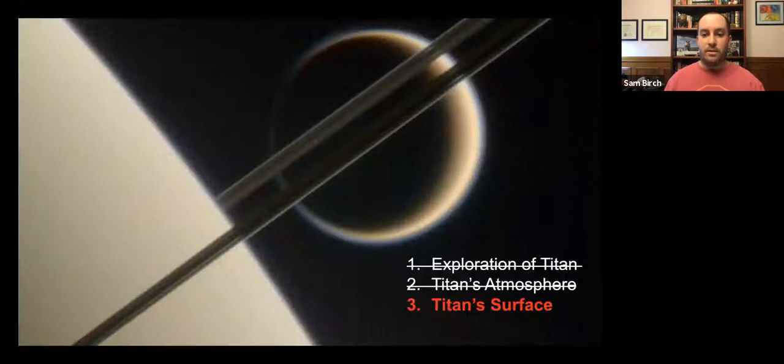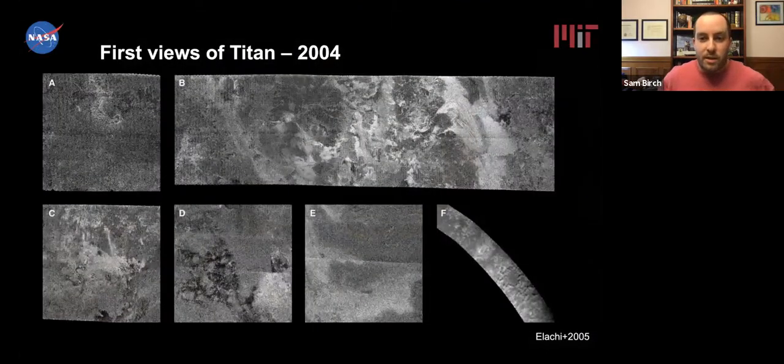Okay, so down to the surface. These are the first views of Titan in 2004, and I can imagine they started planning the mission, if I remember, in 1989, and they finally got there 15 years later, and these are the images you got. It must have been absolutely spectacular.